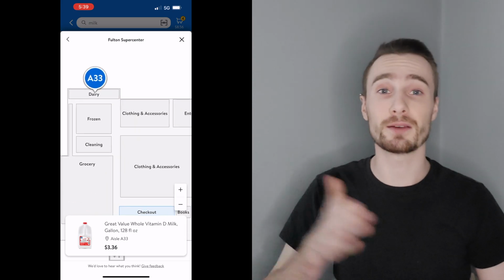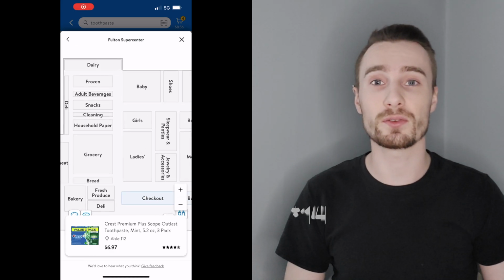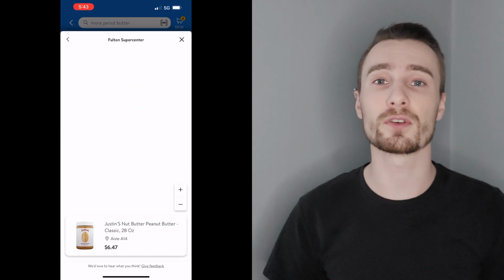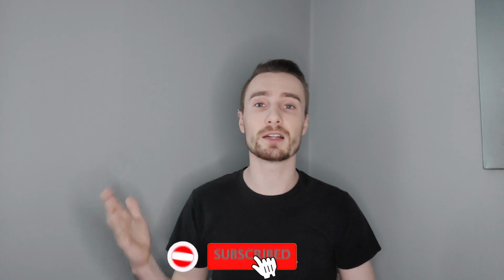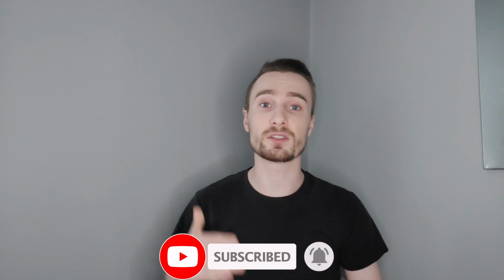Most importantly, there's no running all the way to the back of the store to go to aisle A33 to pick up milk, then down to the front of the store to aisle 4 to pick up peanut butter, then all the way over to the other side of the store to pick up toothpaste in aisle I12, and then run all the way back over to pick up some more food items in, say, aisle A15. This was a huge time waster, and the app never made it so each item was in order of the way that the aisles are, so there would be constant running back and forth between the sides of the store and from the front to the back of the store multiple times.